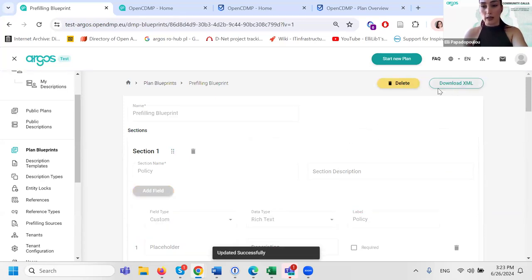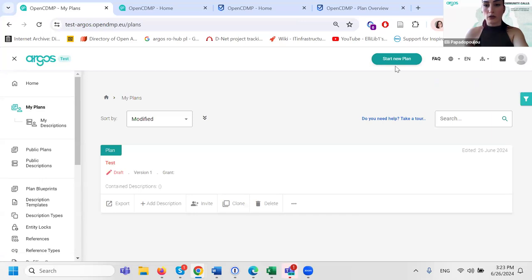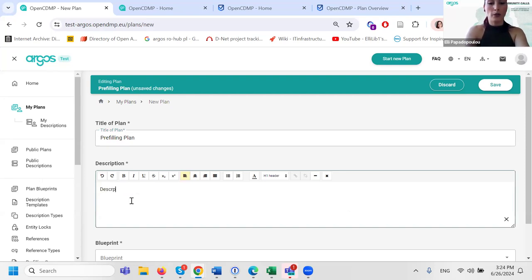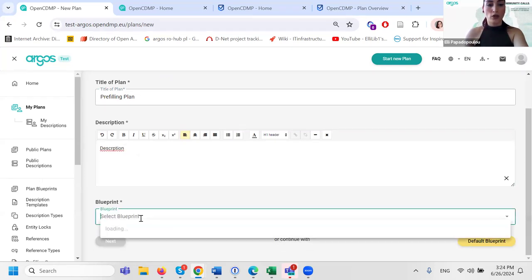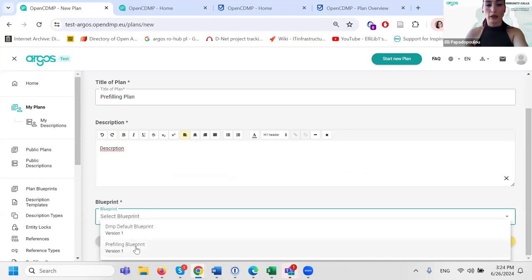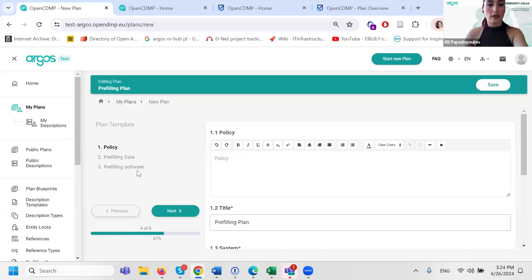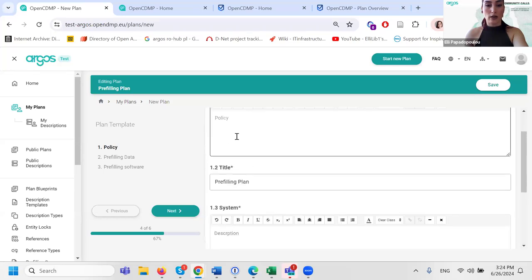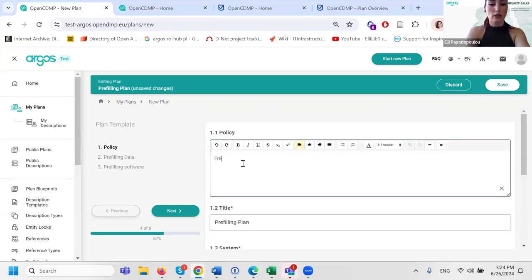I can download it as an XML file, this blueprint, this structure of my plan. And then now I can use it. So we call it prefilling blueprint. Let's go and use it, start new plan. Okay, then I add a description to give more information about this blueprint. Then I use the prefilling blueprint that I just created, click next, and I see the structure as I created it, the policy text.